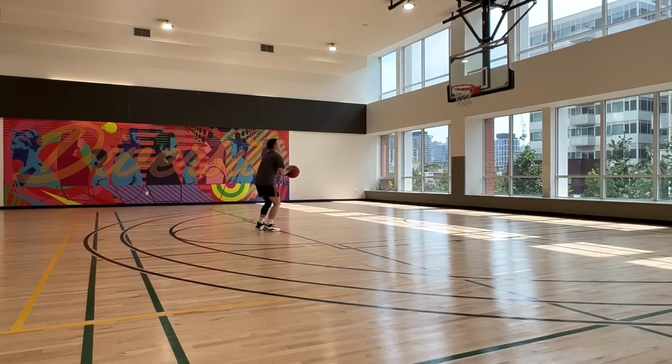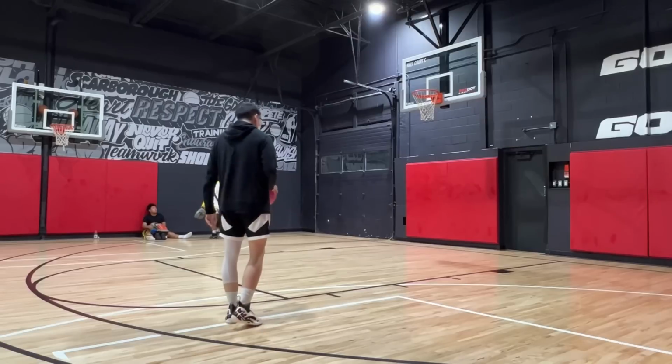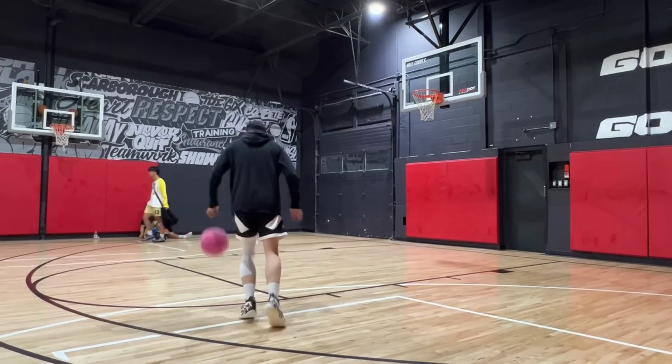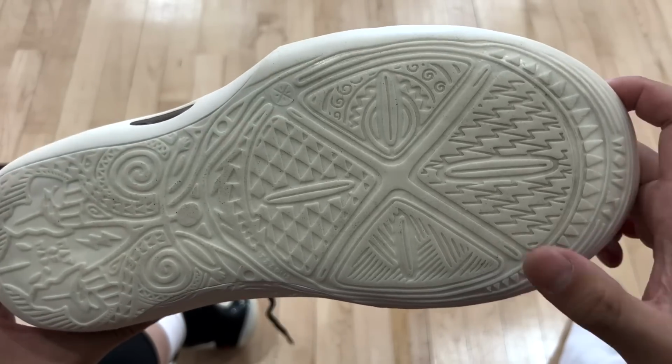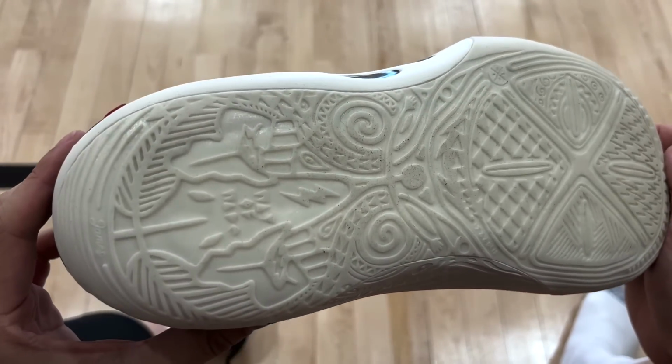Anyways, any court condition, for any playing style, this is elite traction. For outdoor use, I'm not sure if this will hold up well, but given the price, I'll think about that. Probably want to keep it indoors for now.